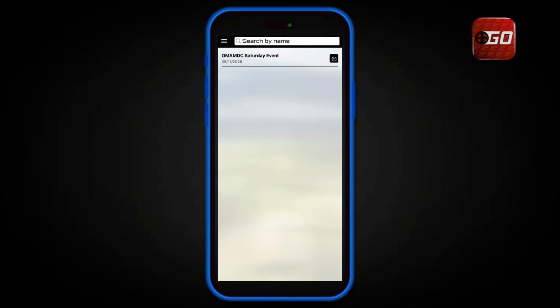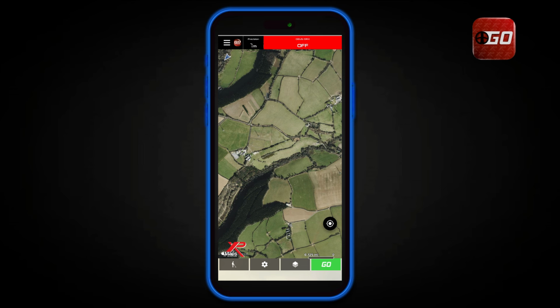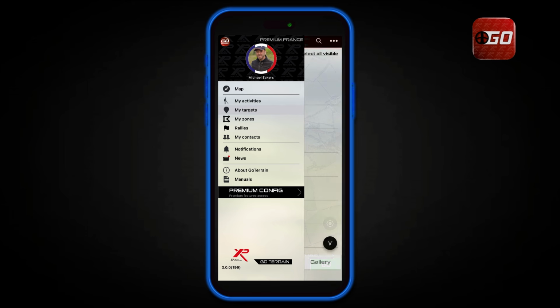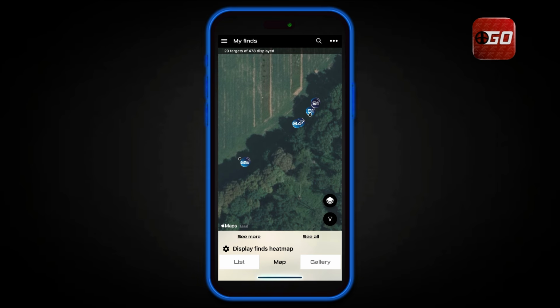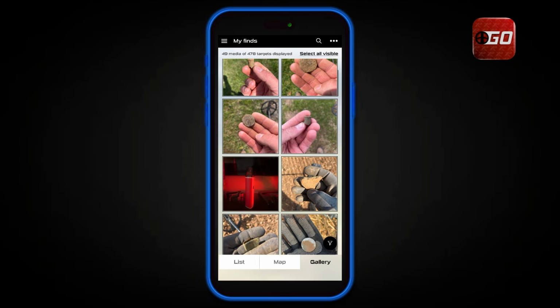So if you're already familiar with the GoTerrain app, you will know just how easy it is to customize it to your own personal way of using it, but also how simple it is to link it to your XP metal detector as well. Now, with the brand new version 3 of GoTerrain, you will notice that we've slightly changed the way this looks and feels, resulting in a smoother experience for both standard and premium users.